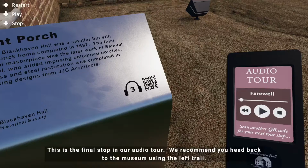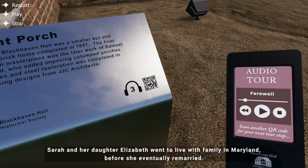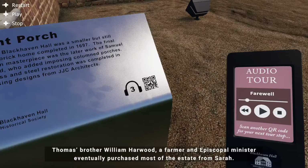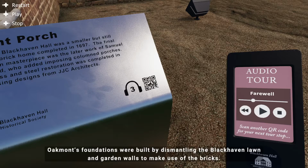You head back to the museum using the left trail. Blackhaven Hall was never to be rebuilt, as Thomas had vowed that the ruins stand forever as a monument to British treachery. Sarah and her daughter Elizabeth went to live with family in Maryland before she eventually remarried. Thomas's brother William Harwood, a farmer and Episcopal minister, eventually purchased most of the estate from Sarah. A few miles down the road, he built his own new grand home at Oakmont, named for the small tree-covered hill nearby. Oakmont's foundations were built by dismantling the Blackhaven lawn and garden walls to make use of the bricks.